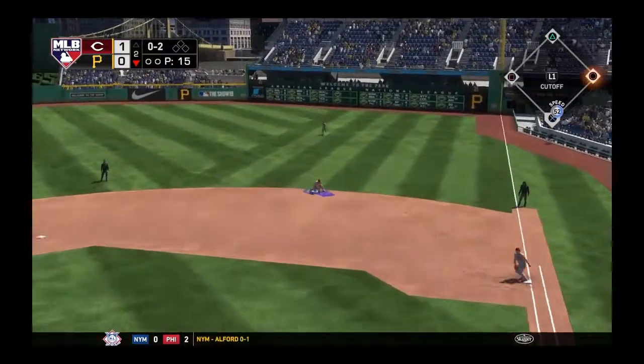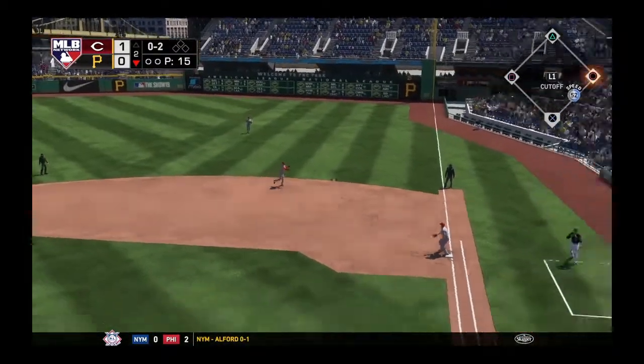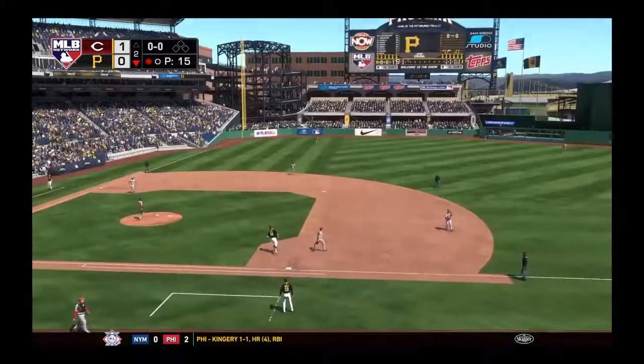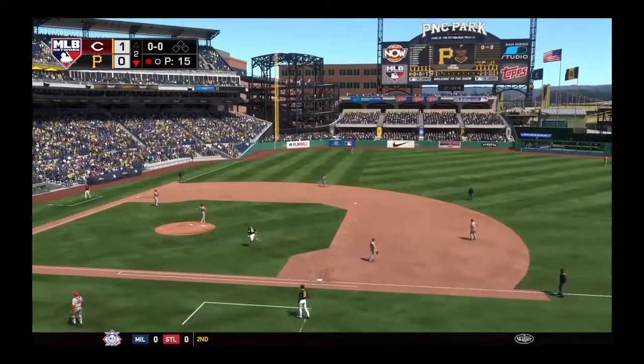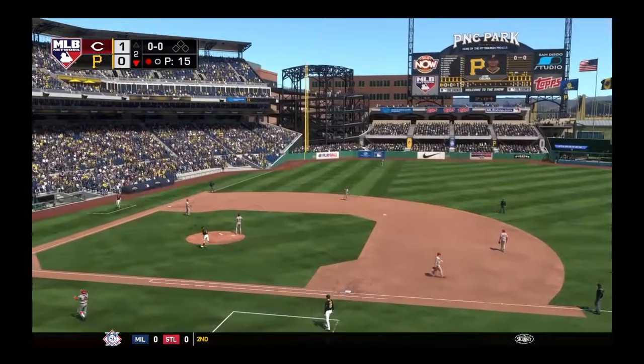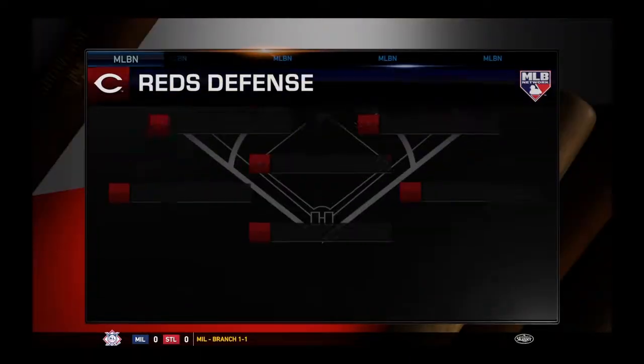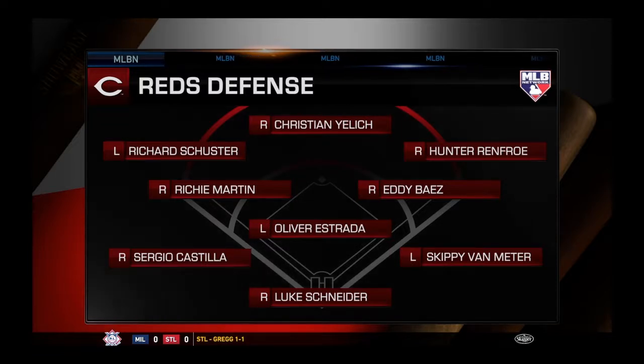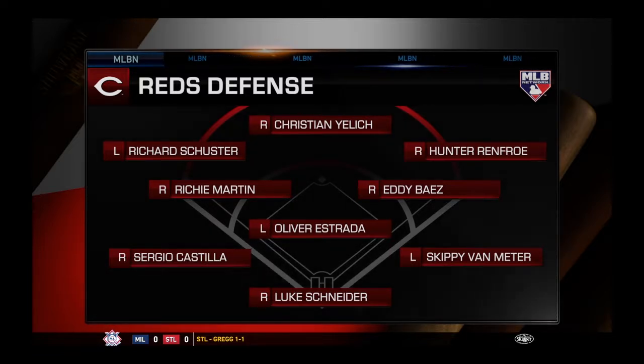Hit out toward second. And the throw to first is in time. 1 gone. Time for a look at the Cincinnati Reds on D. And let's take a look at Christian Yelich, former Gold Glove winner in 2014. Covers a ton of ground out there and don't test the arm.